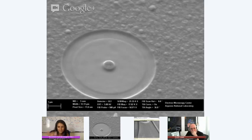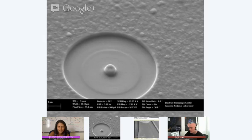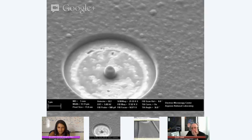Maybe that's better. So we're using a vector scanning system that can scan in circles. And so it basically, I can control it. Right now it's scanning from the outer diameter to the inner diameter. We can reverse it if we wanted to. Yeah. It's all done through computers.